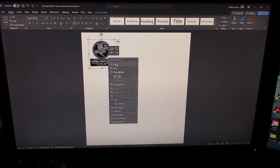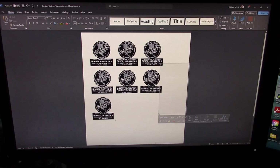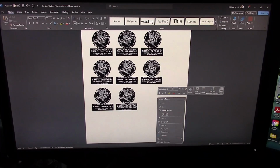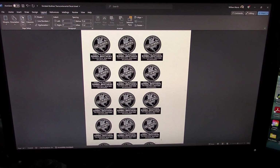So what I'm going to do is copy this, and I'm going to go ahead and paste it. I want to make as many of these as possible because I don't want to waste this decal paper. Okay, there we go.